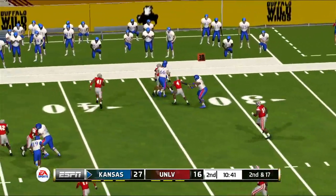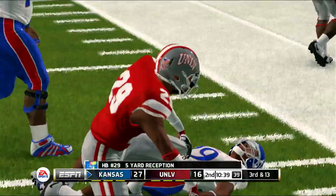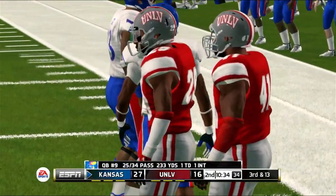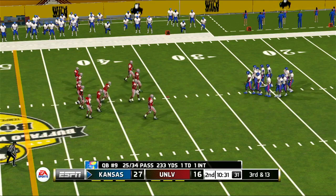Setting up blockers, or running backs got it on the screen. Brought down at the 35. Number 29 on the tackle at the 35-yard. And once again, they'll come to the line, try to convert on third down.